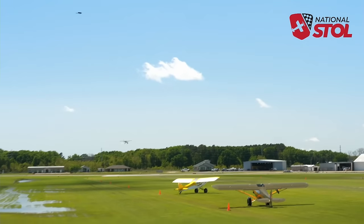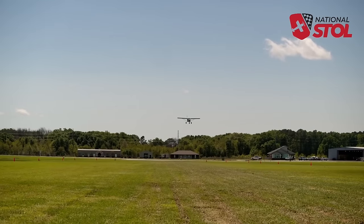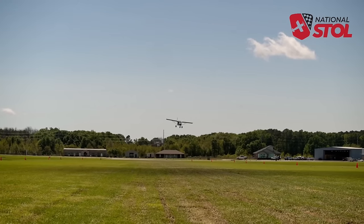Getting aggressive on those brakes, taking up the whole runway. Got it across the line. Adam is an incredible host here at Swamp STOL.